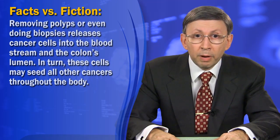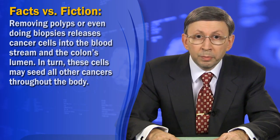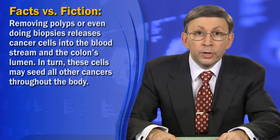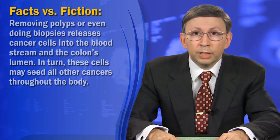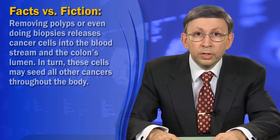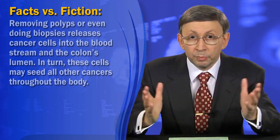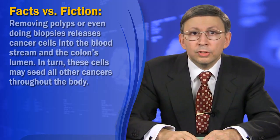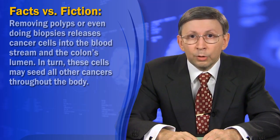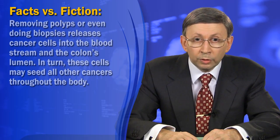Third, removing polyps or even doing biopsies releases cancer cells into the bloodstream and the colon's lumen. In turn, the cells may seed other cancers throughout the body. This phenomenon, of course, is well known to cancer specialists. How do you think researchers infect experimental animals with cancers? They simply collect cancer cells from a donor and just inject them into a desired site. In essence, taking out a precancerous polyp may be riskier than leaving them alone.